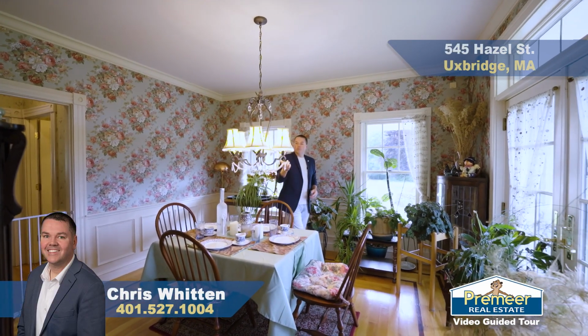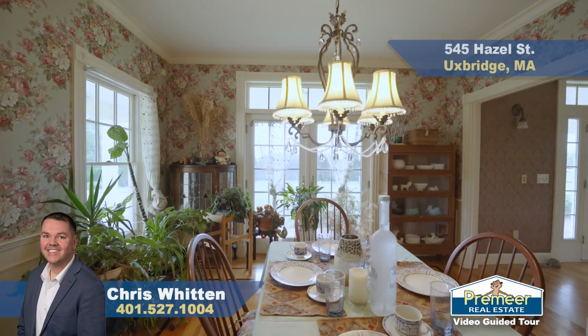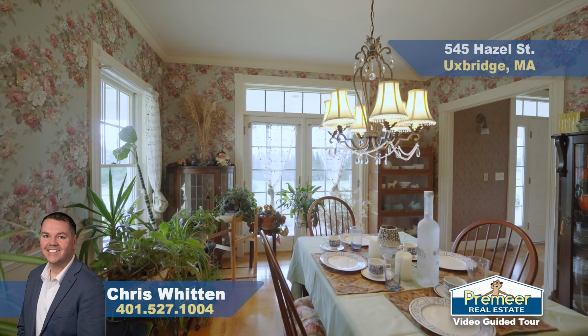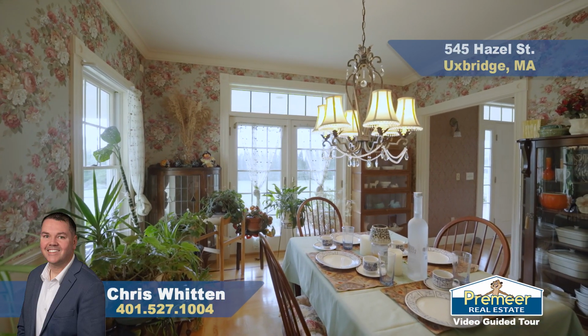So your dining room has some good natural light, as you can see, a beautiful chandelier in here. These doors can go outside. Again, having that country feel, the custom woodwork. Look at the crown molding up there. Look at the floors, built in 99. You don't see homes built in 99 with this beautiful decorative piece that goes through here, and the picture frame, as they call it, floor here in your dining room.